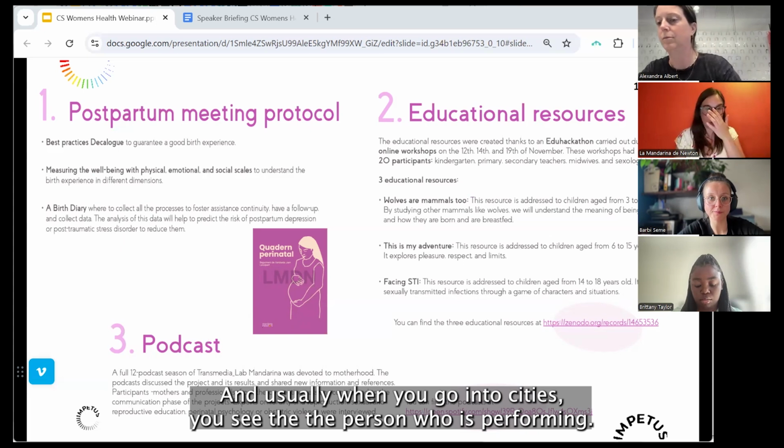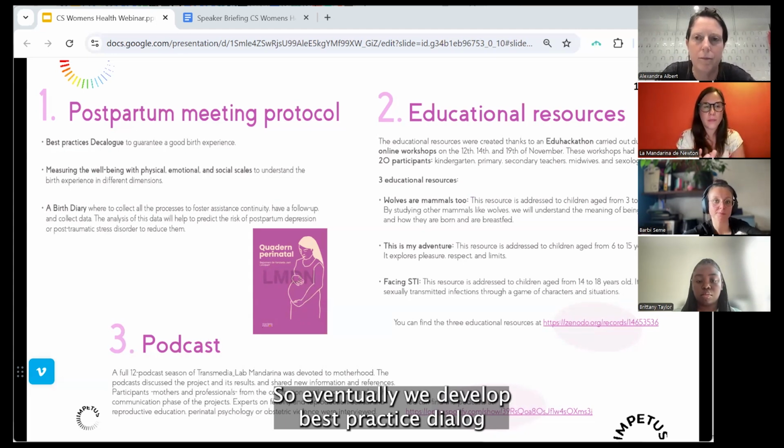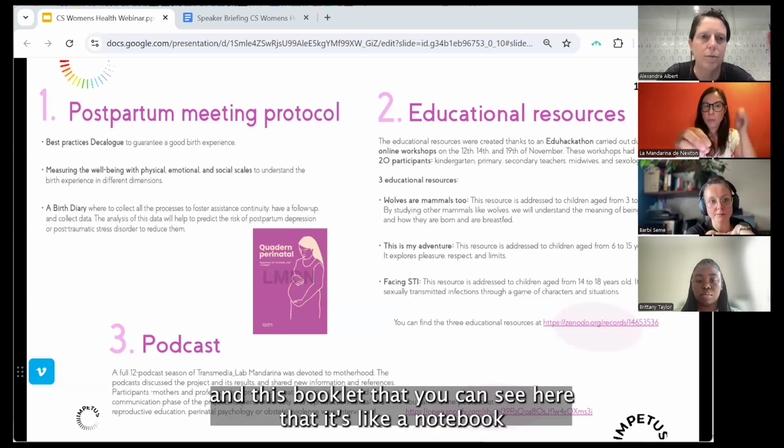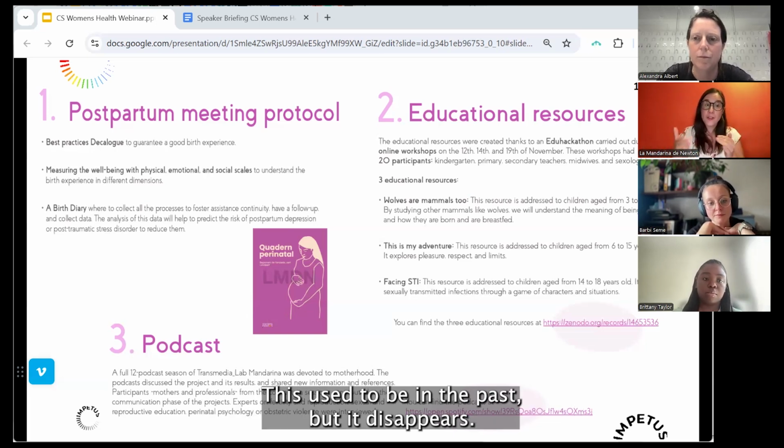And usually when you go into surgery, you see the person who performed it. But we also saw complications in this postpartum meeting. So eventually we developed a best practice decalogue, and this booklet that you can see here, like a notebook that you could follow through all your pregnancy, delivery and postpartum. This used to exist in the past, but it disappeared.